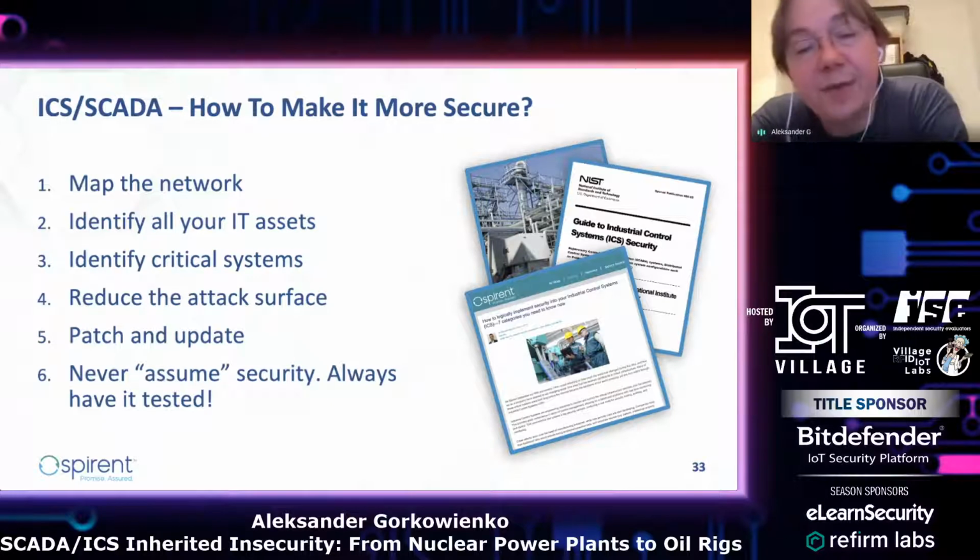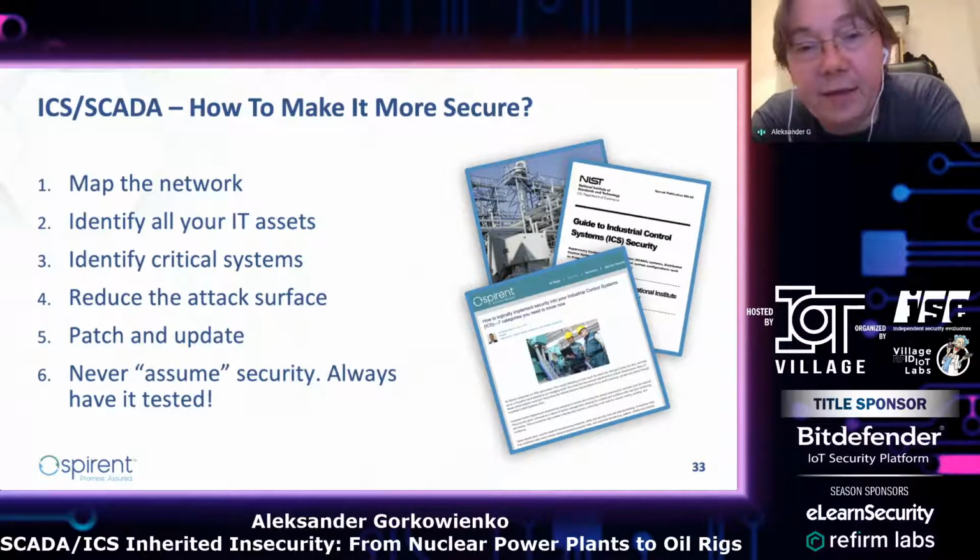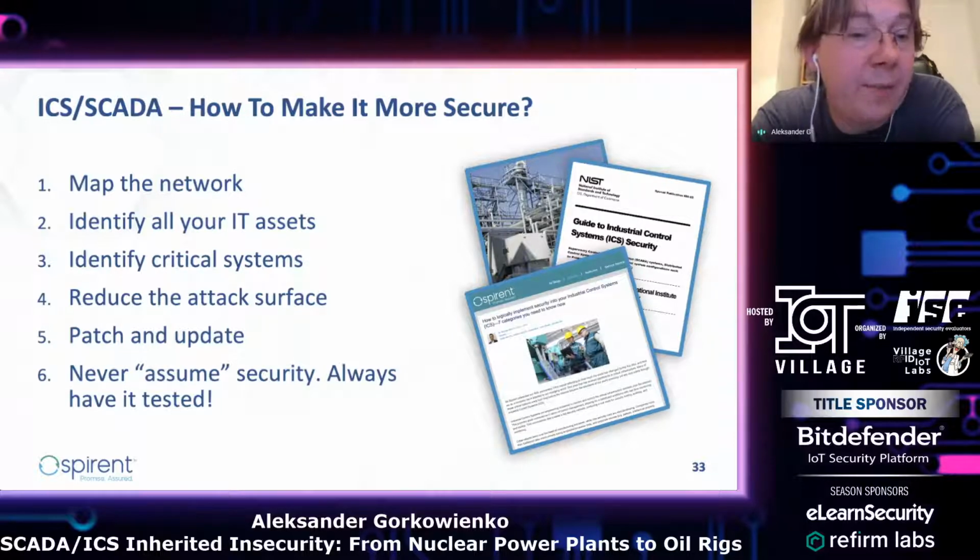Patching and updating is quite important, but it would probably require a separate conversation, because patching in the IT world versus the ICS world is not an easy thing. And very, very important is never assume security. Always have it tested. That's why people who specialize in this should also ask companies and IT security specialists to come and help.